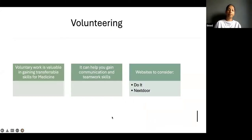Okay. So let's look at volunteering. Aside from medical work experience, you can do volunteering as well, which also counts as your work experience. Voluntary work is really, really good because it helps you gain lots of transferable skills in medicine. And it can help you work on your communication and teamwork skills as well, because you'll be dealing with lots of different people. Certain websites to consider to gain volunteering opportunities are Do It, which gives you lots of volunteering opportunities near you, and also Nextdoor, which does a similar thing.